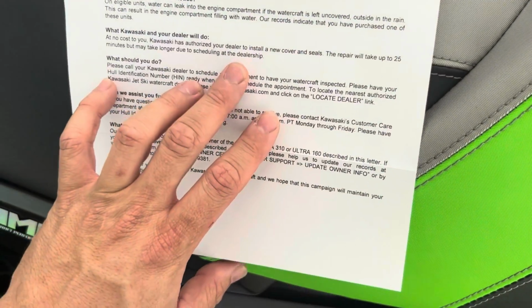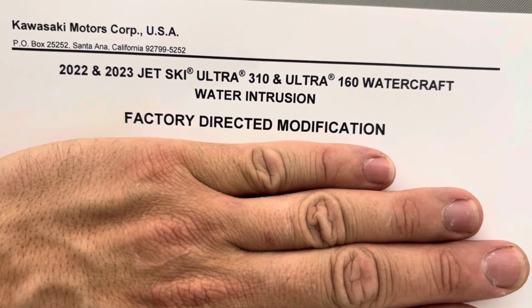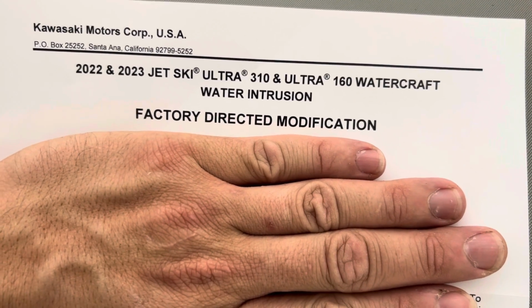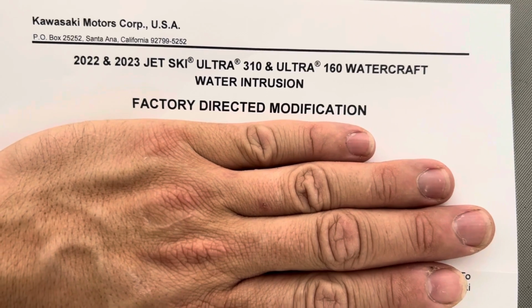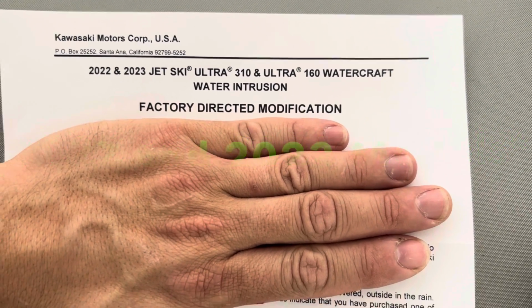All right. Well, hope this was helpful. Hopefully you received these in the mail. If you did not, you can reach out to your dealer directly and give them your HIN number to see if your watercraft is affected, but this does pretty much cover all Ultra 310s and Ultra 160s.